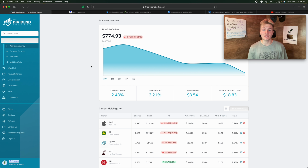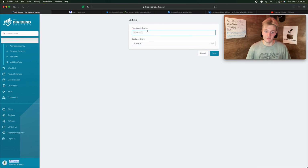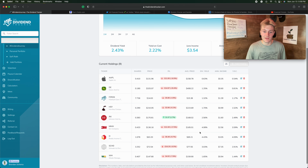You can see our dividend yield is nearly 2.43%. Our yield on cost is lower, because we're paying for those dividends and those stocks are actually going down. Let's go ahead and update some of the positions we bought more of. We did get a dividend here for the Johnson & Johnson position. So yes, every little penny does count. And you can see here our average cost per share did drop. Why? Because it was buying back in at a cheaper valuation.